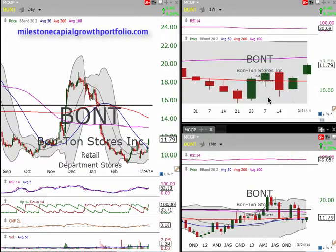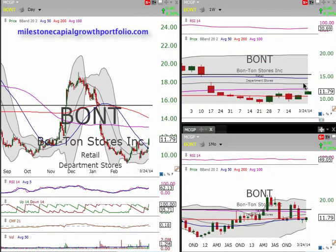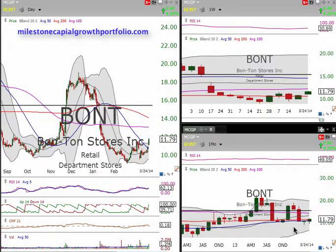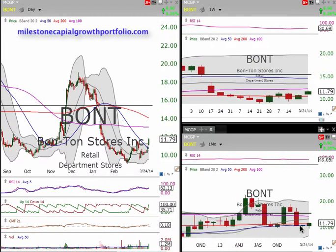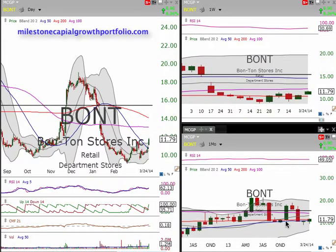Looks good on the weekly here. You had this double bottom, move up, drop down, back over the 200-day moving average, coming up to test the 100, and get this gap close up here. So this one's looking really good. Nice reversal on the weekly. On the monthly, this is your fifth bottom in place here. So this one could get rolling, and definitely get one of these candles coming in. BONT, this could be a lucrative trade. Keep an eye on it.